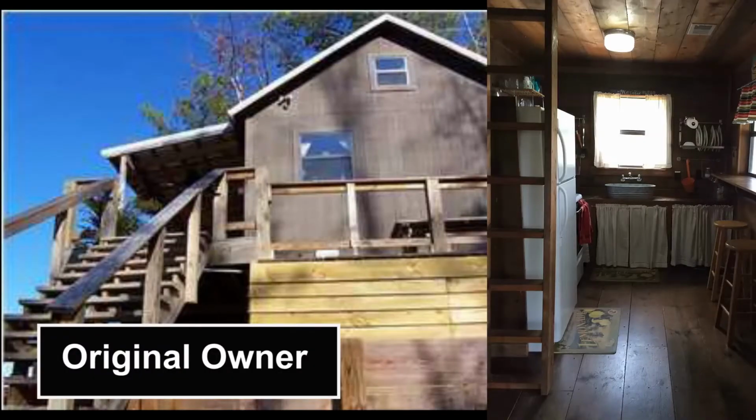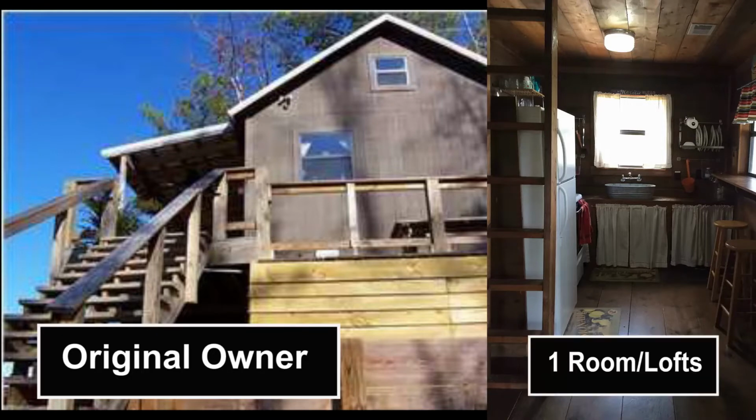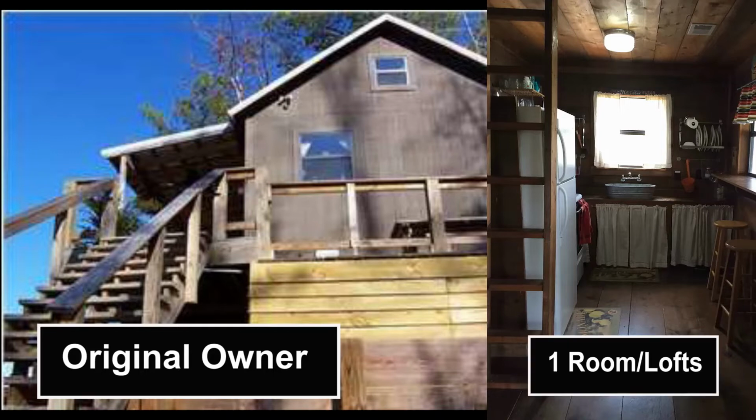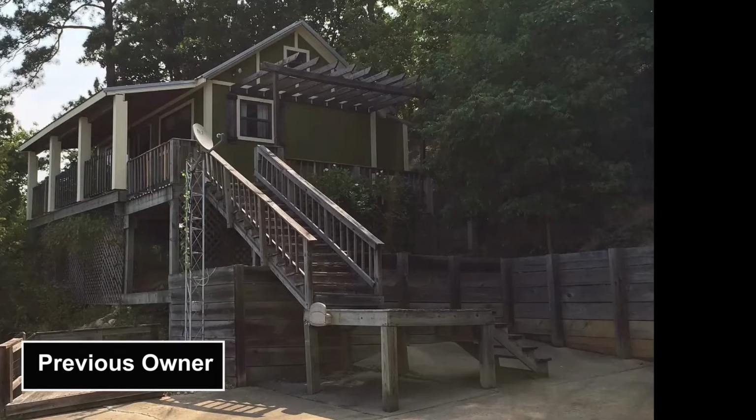So the first picture you're going to see was the original house. That was the 8 by 24 deck that you see. When you walk up those steps, you were on the 8 by 24 deck, and all you had was the kitchen to the right, bathroom, and the lofts up top. That's all you had.